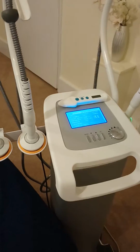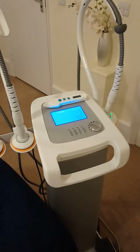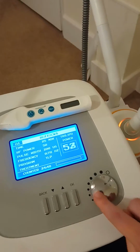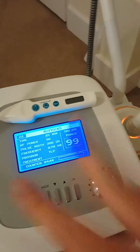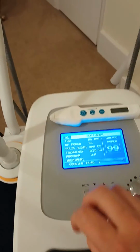So this also reshapes the body, retones. You'll see from some of our treatments that we've got people muscle toning, because it is working the muscle, and we are constantly turning up. If I turn it on again, we can turn this up to 99. So that is delivering the pulses, and the only way I can describe it is that it's a little bit like being flicked with an elastic band.